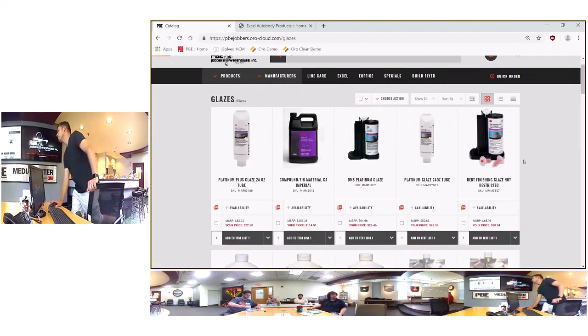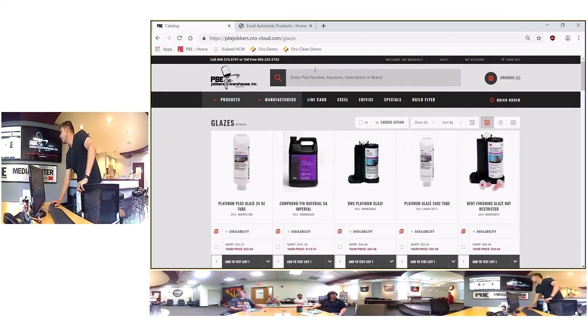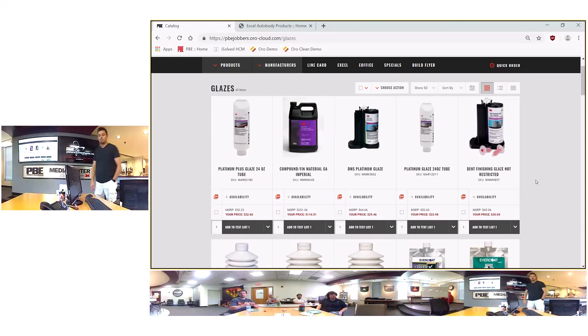So now that we're in the product search, it would help if I cleared it out. But you can just hit glaze and hit enter without hitting the 192 products. Yep, and this is essentially what it will do. You can type in glaze, hit enter, and then you can refine.